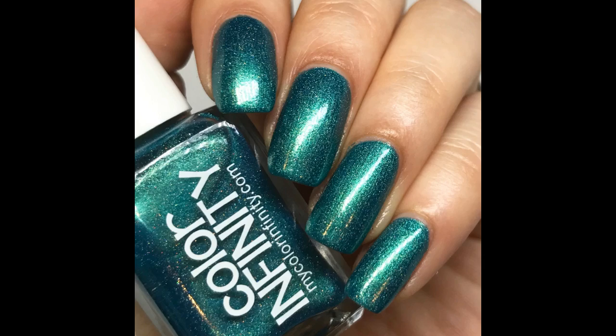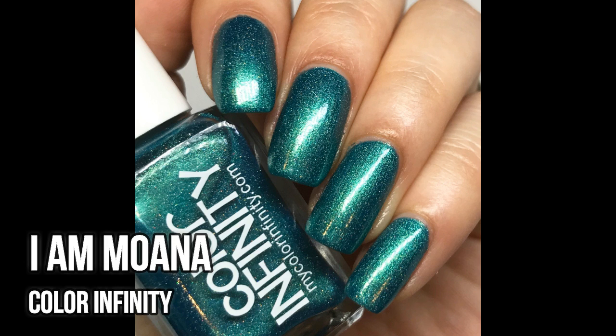I went back on the green a little bit just because I usually don't like greens, and March is really the only time I will force myself to wear more greens, especially a little bit more vibrant, deeper greens. So this is from Color Infinity, and the color is called I Am Moana. This one is not even a true green. It has a lot of teal in it, and it has an aqua kind of feeling, but I figured it's a good time to wear it.